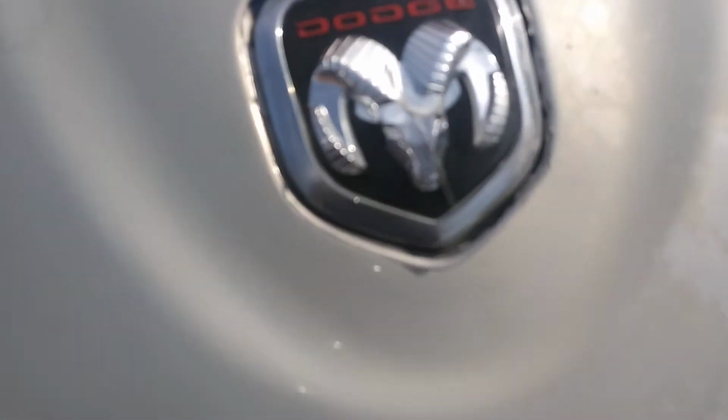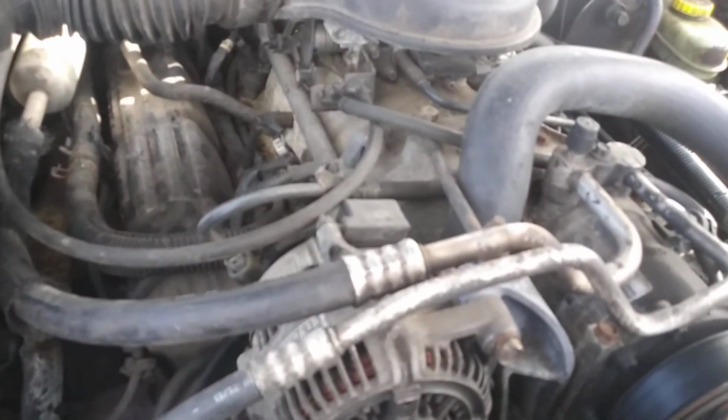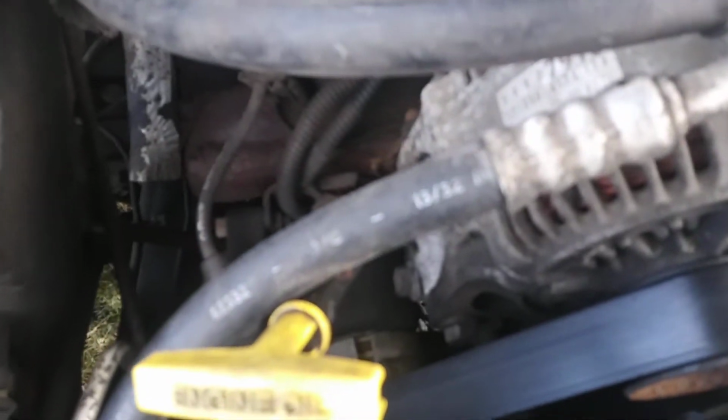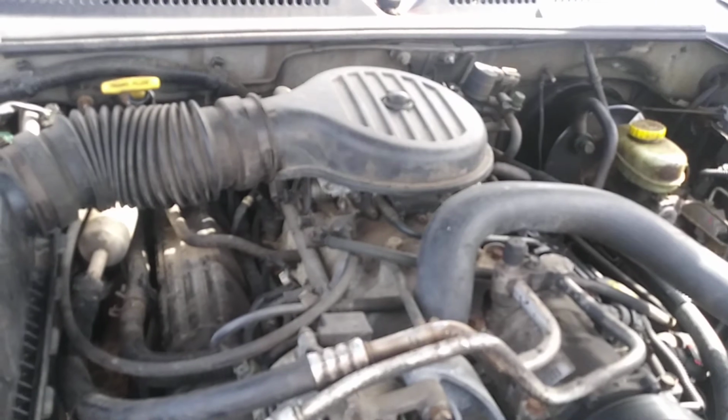Dodge. First time I ever bought a Dodge. Never thought I would, but you know, $1,300. I don't really care what it is. But yeah, this got the 5.9 in it.